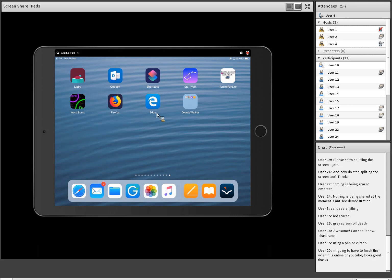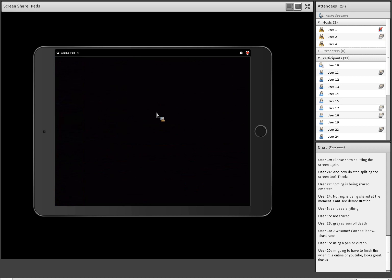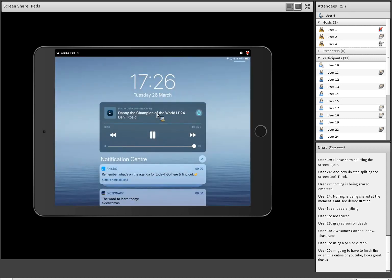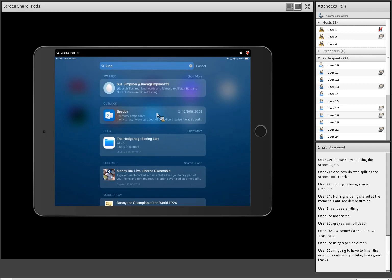Now let's go a wee bit more commercial. Going to go next to the Kindle app. Strange things going on in my device at the moment. Right, Kindle.